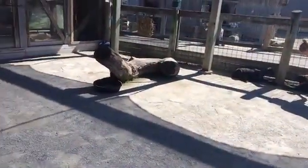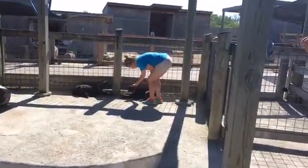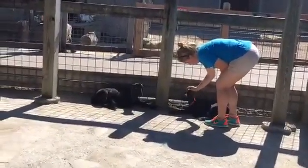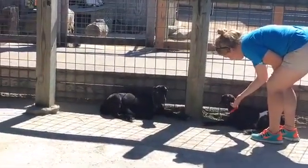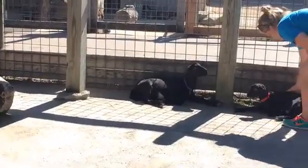Caspian and Eustace are actually related to Malchus. He's kind of a star over there in the petting zoo. These two also came from down in southern Kentucky, from the same farm that we got Malchus from. So we'll see if they get up.